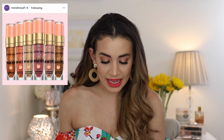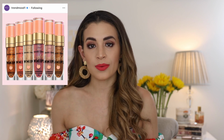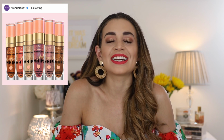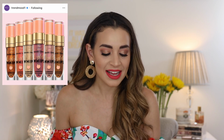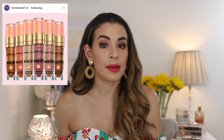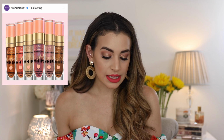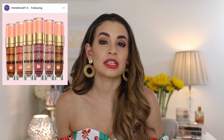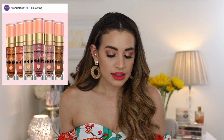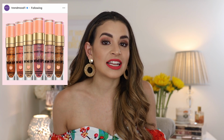With that being said, I'm hoping that this is at least as good as that. Otherwise it would be a waste of my money, obviously, for $22 if I have something in my collection that I love that's like $3 or $4. But I'm definitely curious about this because I love a lot of Too Faced eye products. I've never really been let down by that, and I think they would do a really good job with this, especially because I feel like there's a lot of this kind of product out already that we have high expectations for. So I'm definitely hoping this is as good as the Stila liquid eyeshadows.